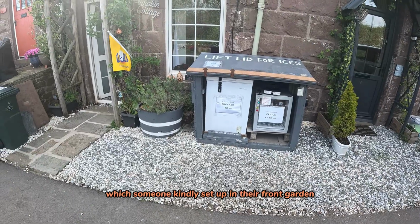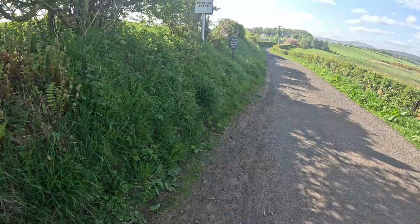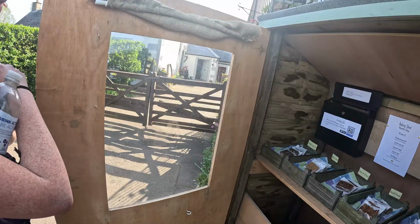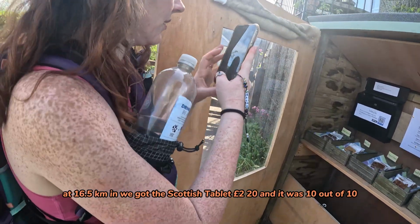Less than an hour from there, you'll come across this bridge where you'll find your next honesty box, which someone kindly set up in their front garden with a fridge and freezer filled with refreshments. 20 minutes after that, you find this sign, Baking shed, honesty box, where you'll find a little shed with a selection of home-baked goods at 16.5 kilometres in.